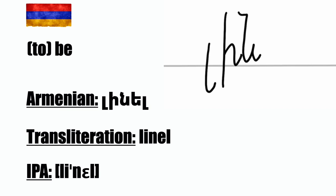Below that, you can see the IPA transcription to get the pronunciation 100% correct. As you could see in the top right corner, I will write all words by hand so you can see how the word looks in handwriting.